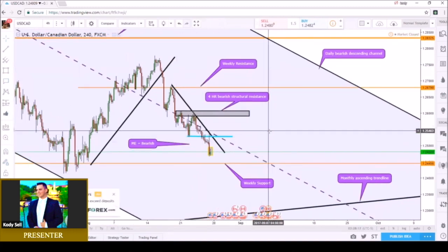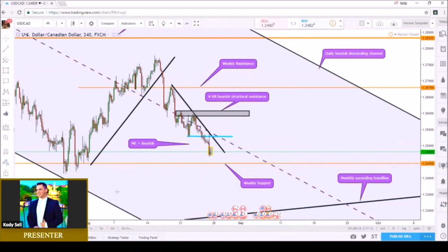So here we are. We've got all this marked. There should be no question in your mind, right? We're thinking about the monthly time frame, the weekly time frame. We keep talking about how we're heading down minimum to the support, and that's where we're going to be looking to make a key determination on if prices go down.